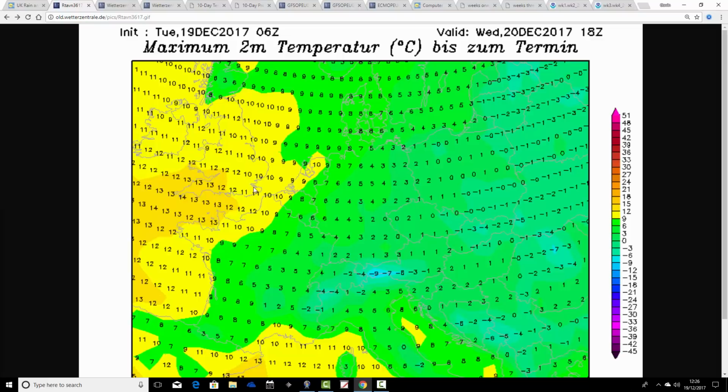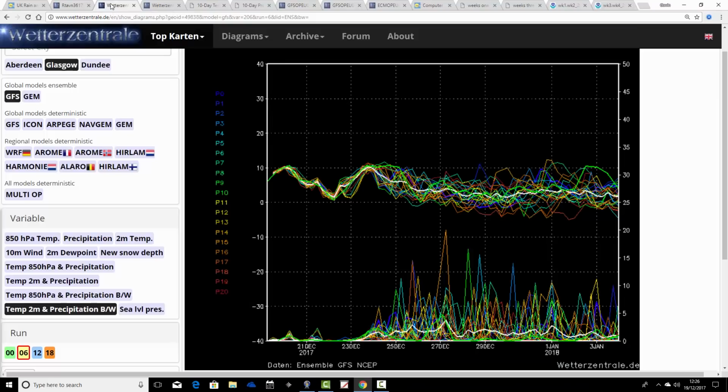May see a return of the fog though later on in the week, Friday and into Saturday. These are the GFS surface temperatures and precipitation ensembles for Glasgow today. So we're going to have a look at surface temperatures first of all. That's 10 degrees just there. That's freezing just there.